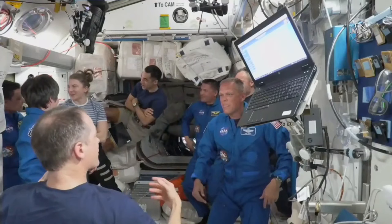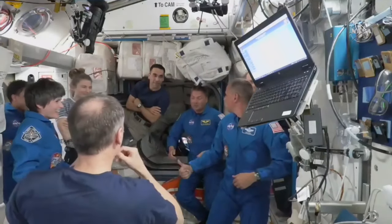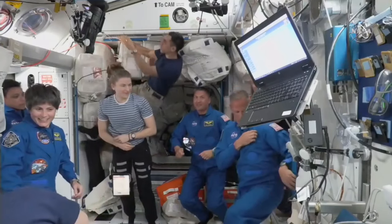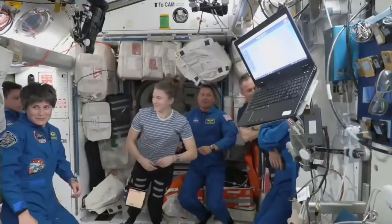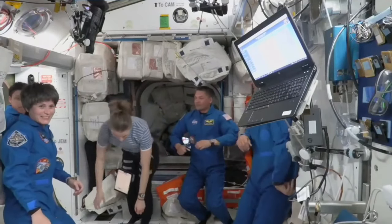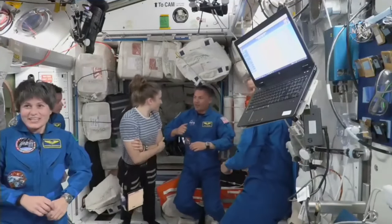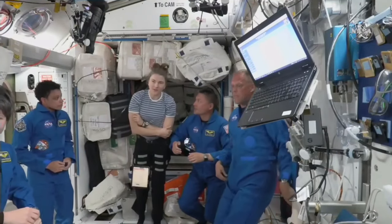You're currently looking at all 8 crew members of Crew-3 and 4 together inside the Harmony module, welcoming the new crew aboard. Crew-3 and Crew-4 will do what's called a direct handover. For the next 5 days, there'll be 2 Dragons docked to the International Space Station. Crew-3 currently set to undock in just about 5 days from now.